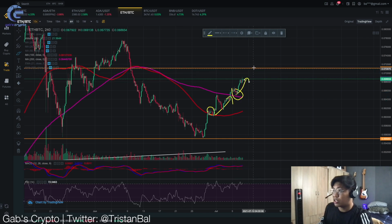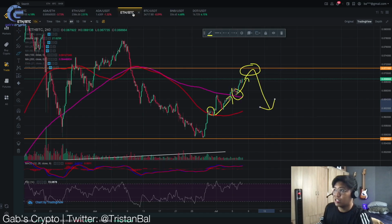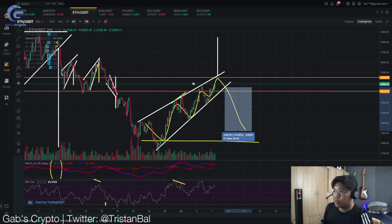So our next target is this resistance at 0.07. This is where Ethereum could possibly meet resistance. If it doesn't break this, and it continues and then gets rejected, this would more likely play out the bearish scenario for the Ethereum price action. So you need to look at Ethereum to Bitcoin dominance before you trade Ethereum, so you know whether the Ethereum price action is going straight up.